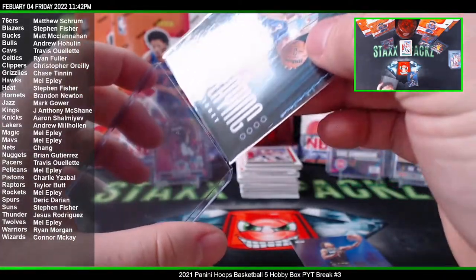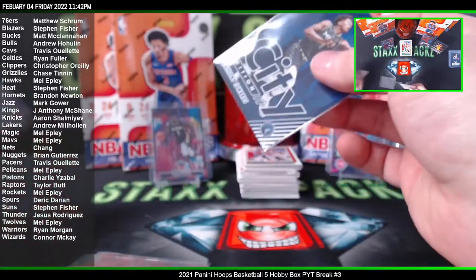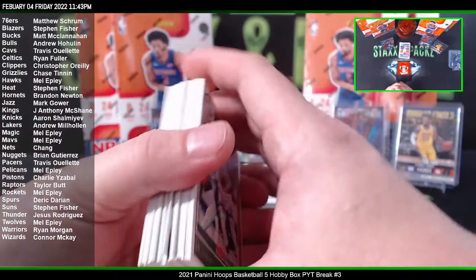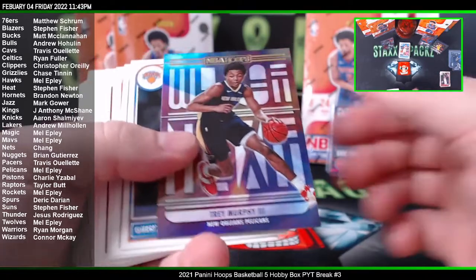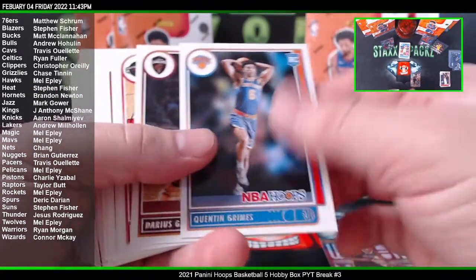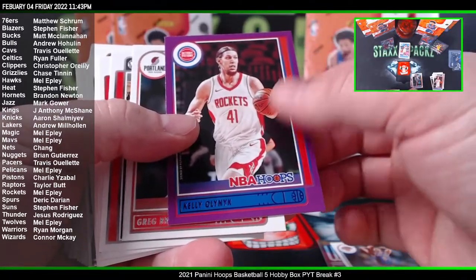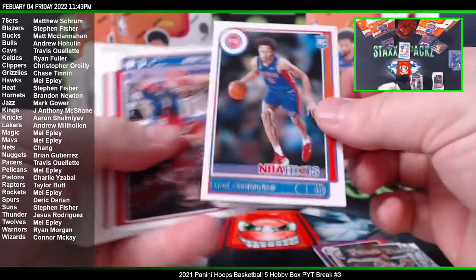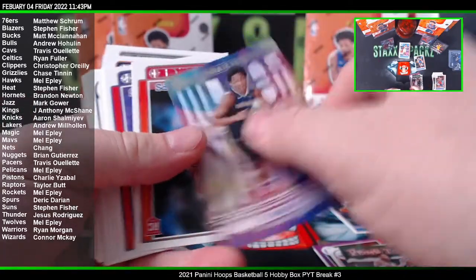Pulled Josh Giddey a while ago out of 25 for the auto. That was nice. I've pulled a Trey Young auto to 25 before. Scotty Barnes to 25. No Cunningham yet. I think he's a redemption. I'm not seeing a Cade Cunningham auto yet. Trey Murphy foil we got next for the Pelicans. We got a purple Kelly Olynyk. Prime Twine Giannis. There's a Cunningham rookie. Trey Murphy we got next.